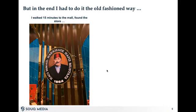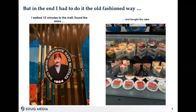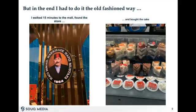And it's not a brand that's recognizable to me. And I picked up a piece of cake and I came home. Now, this is an example of how it was difficult for me, with a product that I really wanted, when I didn't have all of the information. I used the tools I had at hand to find it, and I should have been able to find it with these tools, but I couldn't.